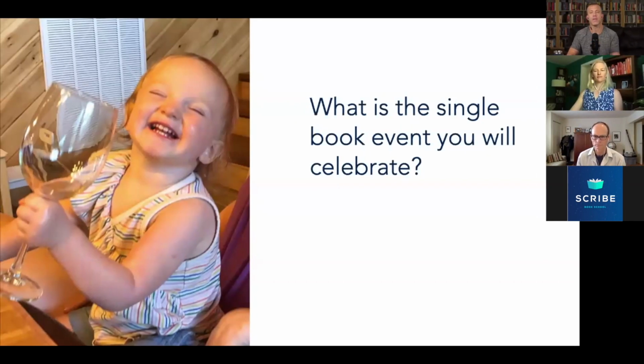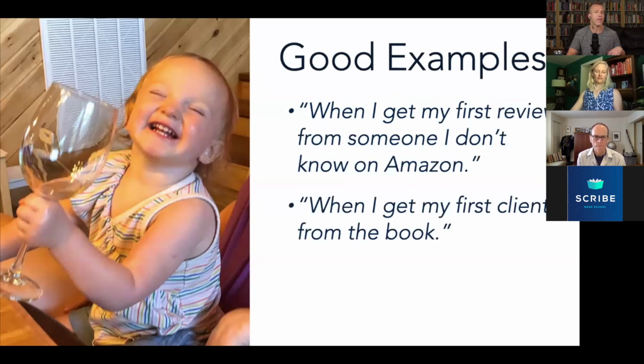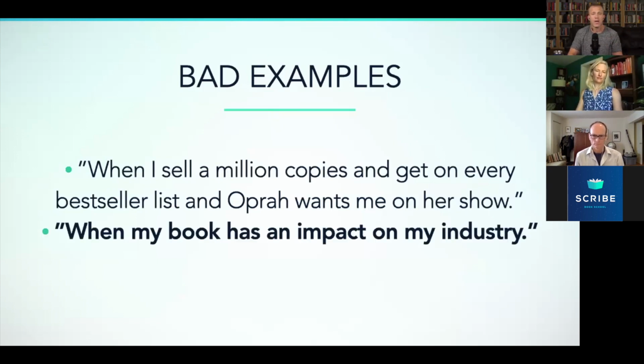What's the single book event you're going to celebrate? We call this a champagne moment. So good examples: when I get my first review from someone I don't know on Amazon, when I get my first client from the book, when I hold the book in my hands and know I'm a published author. All makes perfect sense. Bad examples: when I sell 1 million copies and get on every bestseller list and Oprah wants me on a show. Not only is that not one thing, it's 3 things, but it's also extraordinarily unrealistic, at least for most. I mean, if you're Queen Latifah, this is super realistic. If you're not, I don't know.